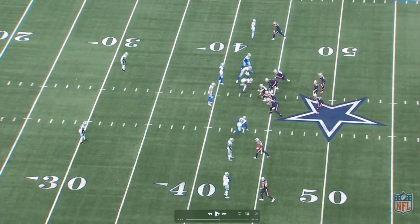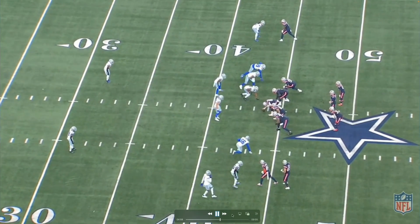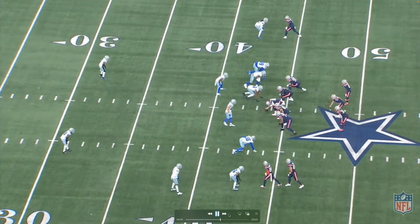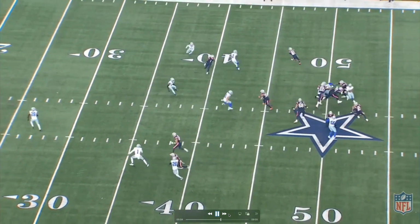So now, another thing that's great about Daron, he can be everywhere. He's all over the field. He can play boundary. He can play the field corner. He can play the slot corner. He can play either way. Press, man, zone. He's dangerous in zone because of his ball skills and instincts. But now he's back and playing press in the slot. So this guy is a Swiss Army knife. He can be moved all over the field. You gotta love what you're seeing from Daron Bland.